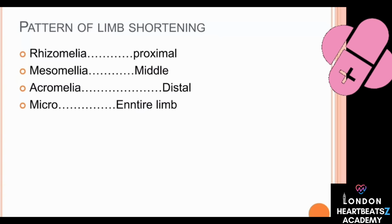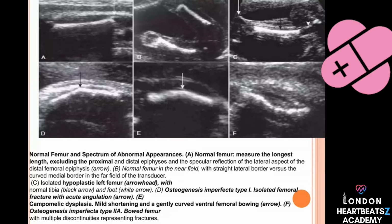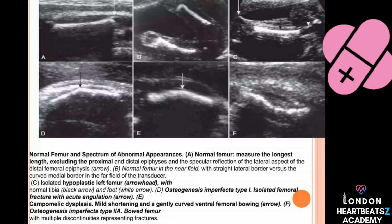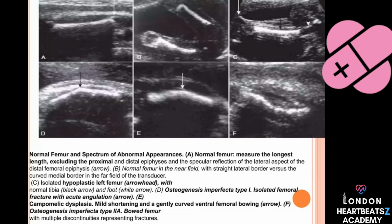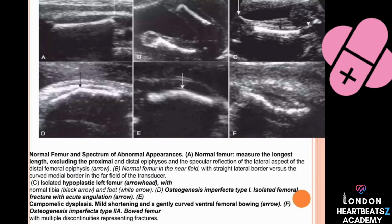That makes sense. The source even illustrates the appearance of femurs in various conditions. Can you describe some of those examples and how they appear different from a normal femur? It sounds like the shape can be quite telling. Yes, the source provides some really good visual examples highlighting the spectrum of abnormal appearances of the femur that can be seen on ultrasound in different skeletal dysplasias. It starts by showing a normal femur and demonstrating how its length is measured correctly, excluding the cartilaginous epiphyses at the ends. Okay, the normal baseline.